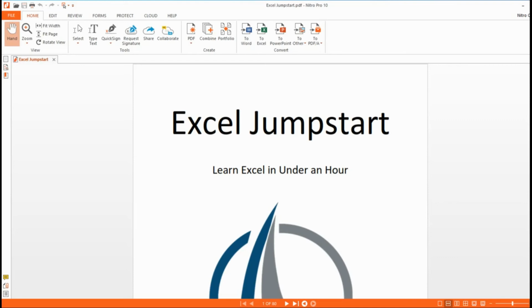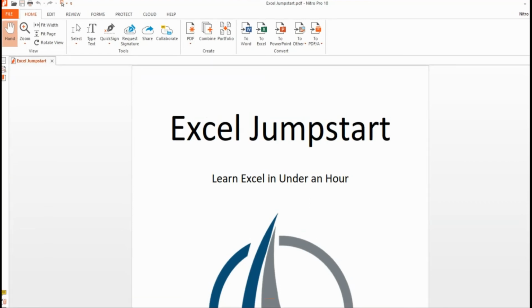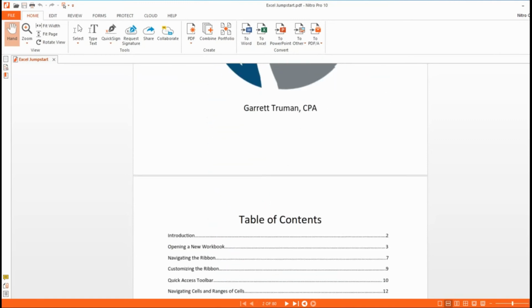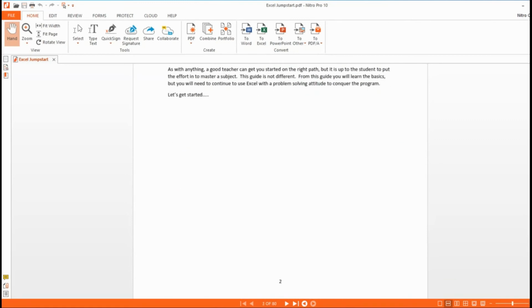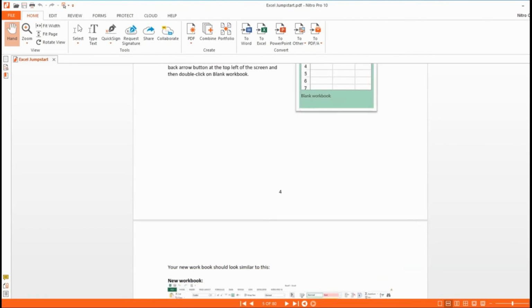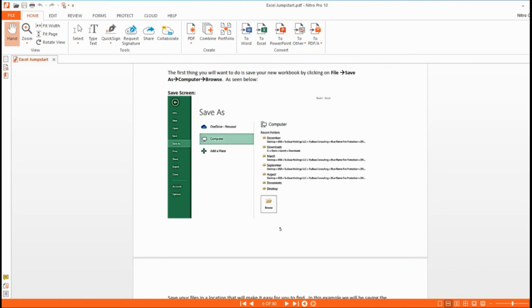So the guide goes through step by step, basically assumes you have no knowledge of Excel whatsoever, and it walks you from the very basic opening a workbook all the way through to printing a workbook. And along the way, you're going to learn to format cells, you're going to learn to manipulate information, managing the data inside of Excel, navigating Excel, things like that. And it just very simply walks you straight through step by step. So by the end of it, you're going to have a lot to build off of.